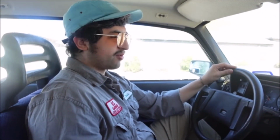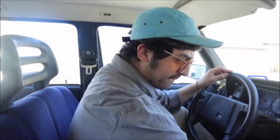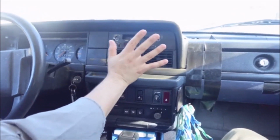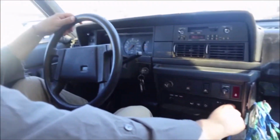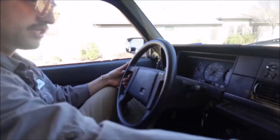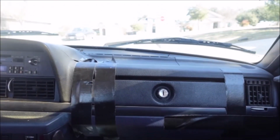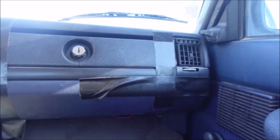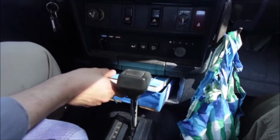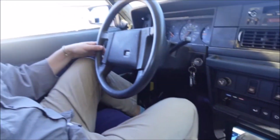The only major thing that doesn't work is the AC. It blows, but it's kind of loud and it's not cool, so I pretty much never have it on. I'll just crank the windows down, which is a nice little vintage touch. Also, this glove box is very notorious for not working very well, but you know, nobody needs to know about that. That's why we have the junk drawer. Everything you need is in here. And yeah, that's about it.